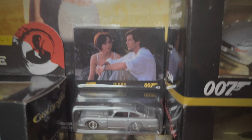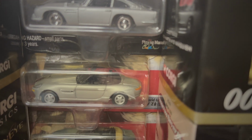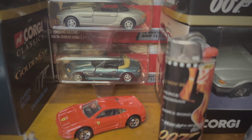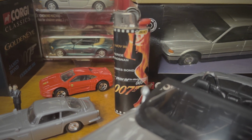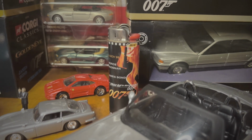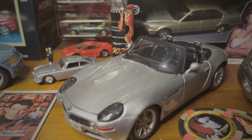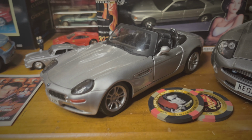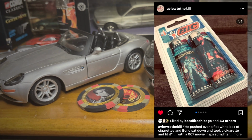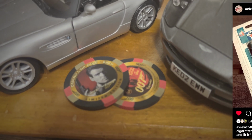Classic Johnny Lightnings here. There is the Z3, the Z8, I apologize, love that car. That's a really nice model that Johnny put out, and I look forward to them redoing that one here in the coming months. And there's also my lighter from The World Is Not Enough. Speaking of Z8, here's my 1/24 scale, and those lighters, actually a friend of mine on Instagram recently, Amy with A View to a Kill, she got a 2-pack of those lighters still unopened, sealed in the package, originally from, I think, the mid to late 90s.